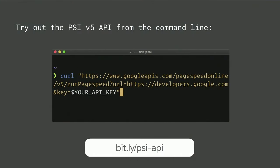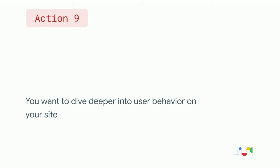If you plan on using the PSI API in an automated way with regularly scheduled queries, you can get an API key at the URL here. And it's a great way to scale your monitoring over multiple pages or origins. And by default, the API runs just the performance category and on desktop, but you can adjust it for mobile and expand it to include the other Lighthouse categories as well. And you can get CrUX data from the API too. So if you're looking to build out your own production monitoring solution, this is a really great place to start.